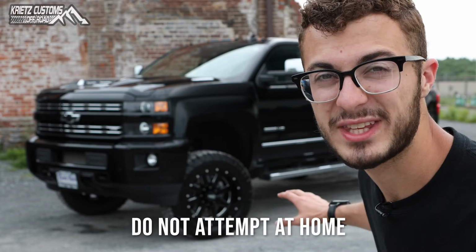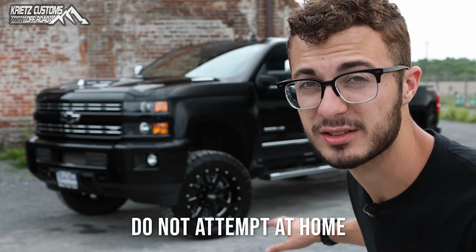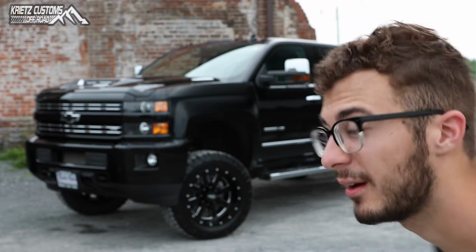Hey guys, there's a 2017 Chevy 3500 that just got built by Krietz Customs. Gotta take a look at it before she gets away.